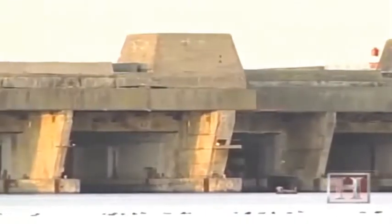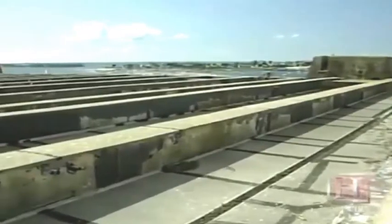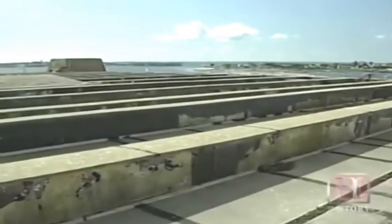The first ceiling measures 3.5 meters thick and covers the entire building. Then there is an airspace on top of which there is a second roof which covers approximately 2/3 of the bunker. The roofs were so well built, they forced the British to develop special 6-ton bunker buster bombs called Tallboys.